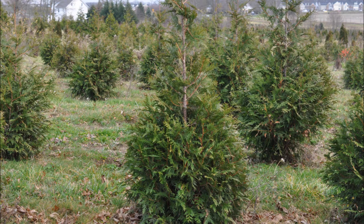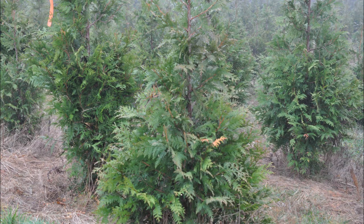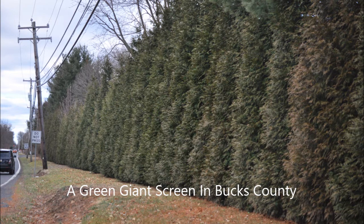The good news for 2018 is that Highland Hill Farm has a lot of green giants in the 6, 7, 8, 9, 10-foot range, as well as small transplants and potted liners. If you need green giants, think about planting them in the spring, summer, or fall. They will be an excellent addition for your landscape, and they are very hardy, and they can grow 2 to 3 feet a year and have very good deer resistance. Not excellent, but very good. If you have any questions about the green giants, give us a call at 215-651-8329.